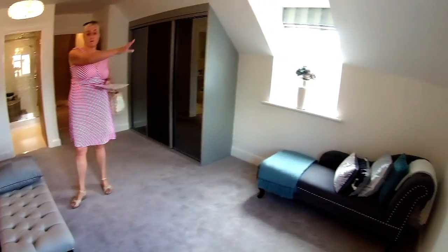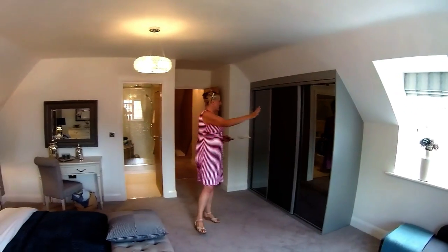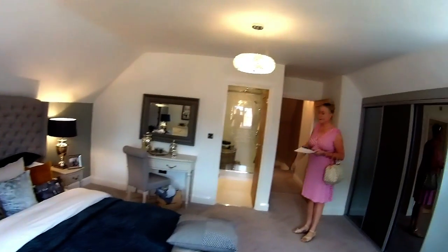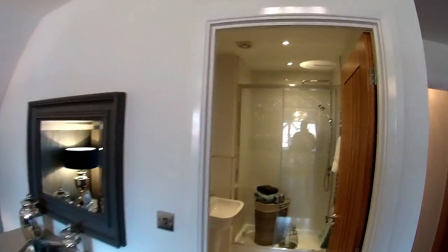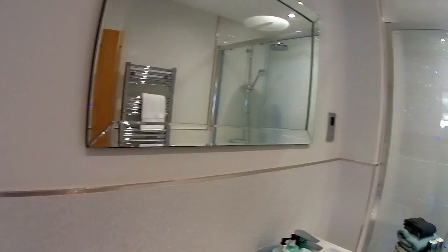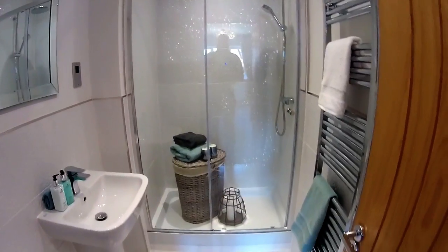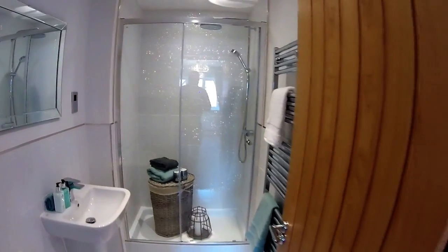It's so big. I mean, they've even got room for a chaise in that area. Plenty of room for the wardrobes and additional furniture. Yeah, you've got a bank of wardrobes there. And again, look at the ceiling. Yeah, it's lovely, isn't it, with the slopes. And it's got its own beautiful little ensuite there. This is the biggest bedroom I've seen in a while, I think. Yeah. So you've got a lovely big shower cubicle, suspended sink there, and a loo. Very beautifully tiled.